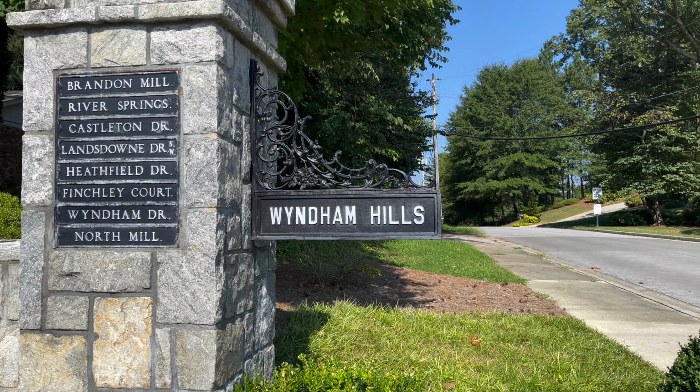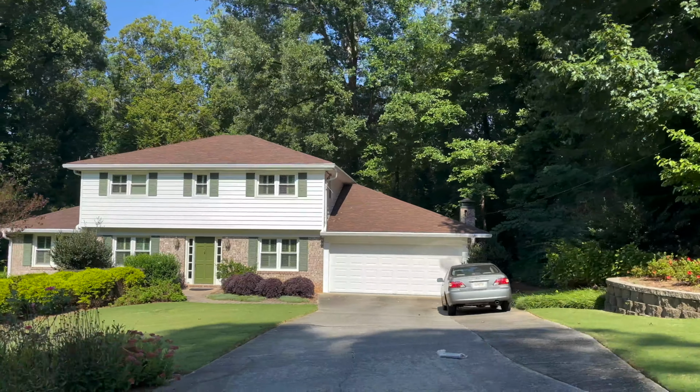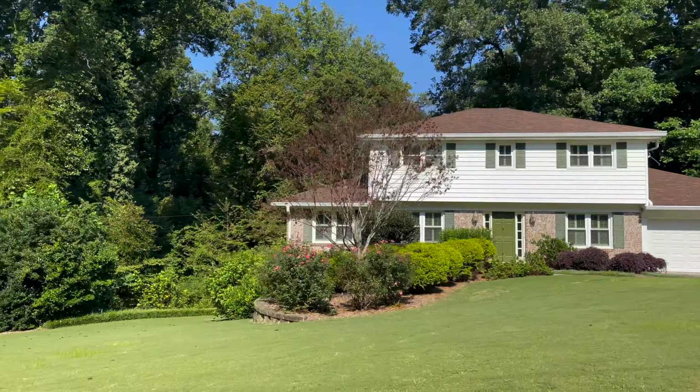With that being said, let's talk about Sandy Springs. The first neighborhood we're gonna look at is the Windham Hills neighborhood. Right near the intersection of Johnson Ferry Road and Abernathy Road, this neighborhood is actually really close to the Abernathy Greenway. It's a great neighborhood. A lot of the homes in this neighborhood were built in the 70s and 80s, which is pretty common all around Sandy Springs. Let's take a look.